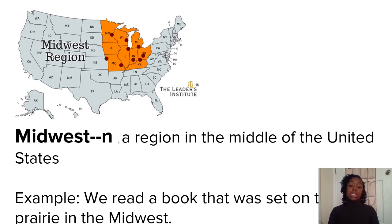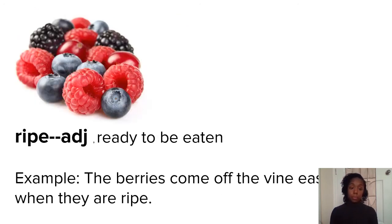Midwest is a noun. Midwest is a noun because it is a place, a region in the middle of the United States. For example, I would say we read a book that was set on the prairie in the Midwest. Ripe is an adjective. Ripe is an adjective because it describes a noun. It means ready to be eaten. For example, I would say the berries come off the vine easily when they are ripe.